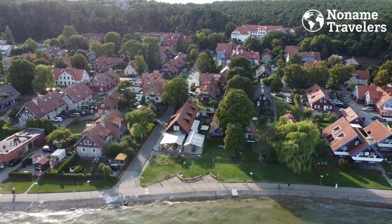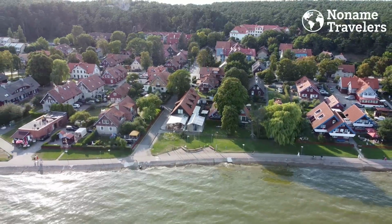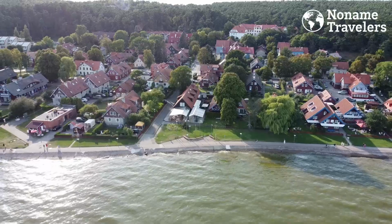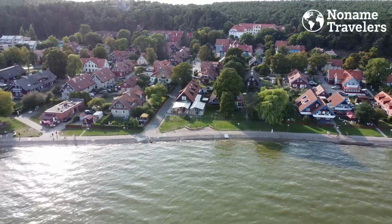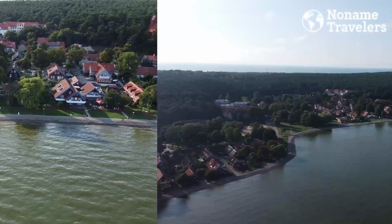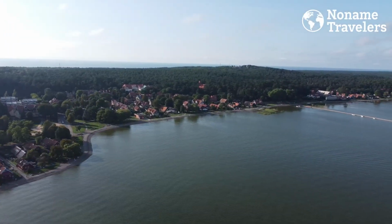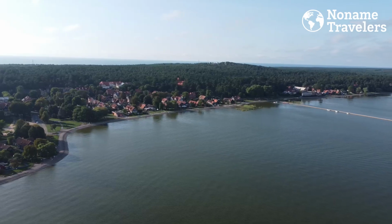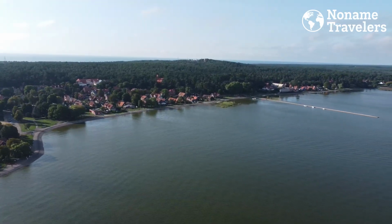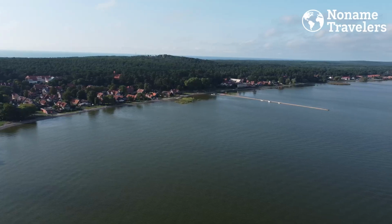Looking over the town, you can really see how harmoniously Nida blends into the landscape, with the quiet Curonian Lagoon stretching out behind it and the vast Baltic dunes rising in the distance. The combination of colorful cottages, calm water, and surrounding pine forests creates a scene that feels calm, balanced, and truly timeless. Nida has long been a place of inspiration.